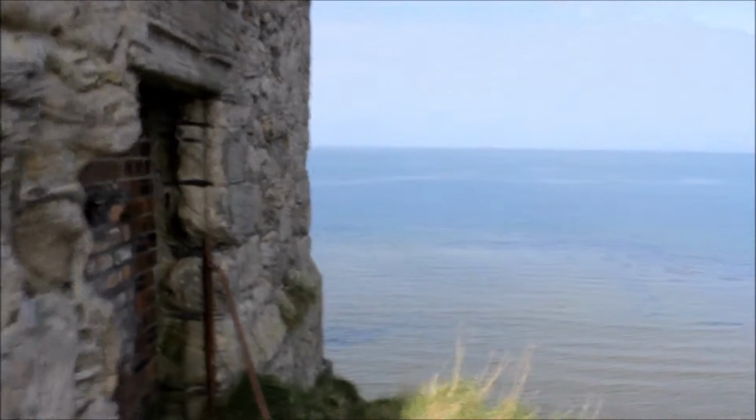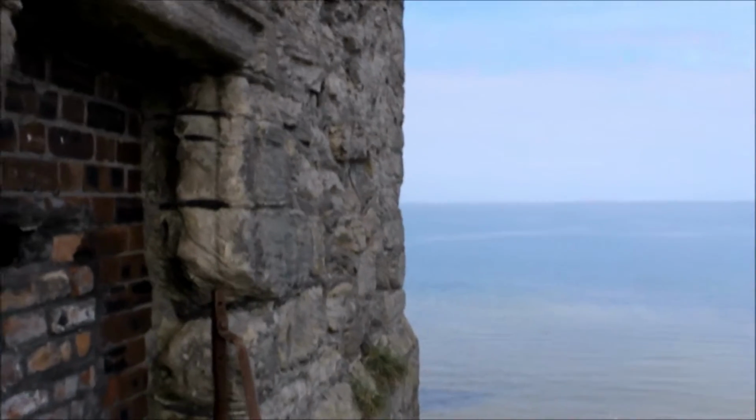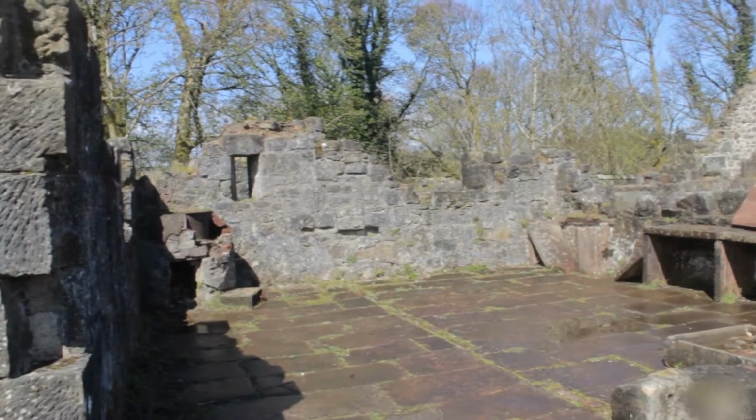At bare minimum, castles act as defensive locations and structures. It is, however, important to look below the surface. What do these structures represent? Is there anything significant beyond their basic use?